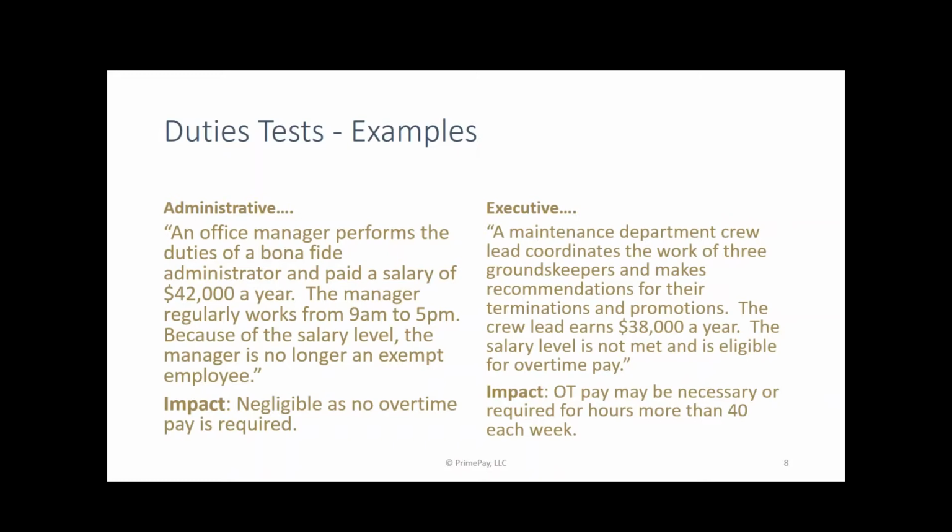The salary level, as we look at the test, is not met and the employee is eligible for overtime pay. So as we look at the impact on this example, overtime pay in certain times of the year, based on spring, summer, fall, winter, right? Depending on snowstorms, wherever they're located, they could absolutely put in overtime in a given time period. And so overtime pay may be necessary or required for this particular individual.